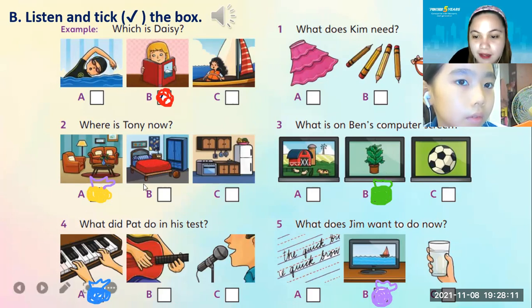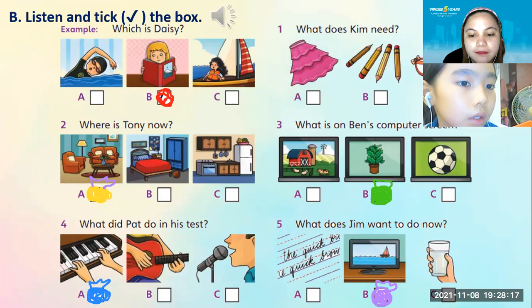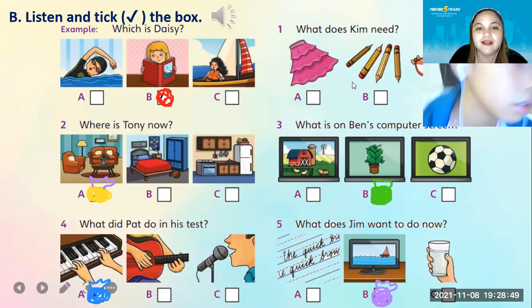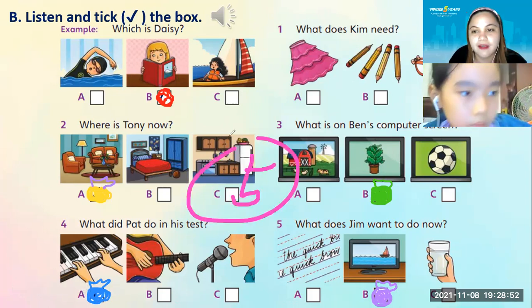Okay, maybe that's correct because we cannot see the check. How about number three? What is on Ben's computer screen? It's letter B. Okay, how about number four? What did Pat do in his test? Letter A. Okay, number five, what does Jim want to do now? Letter B. Okay, I can see the ticks now. It means all your answers are correct. 5 points for you, Mary. Very good.